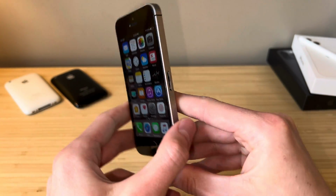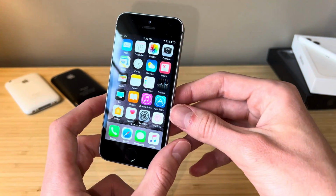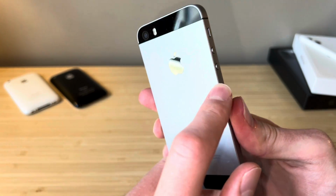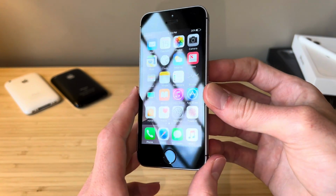And this was a really successful phone. A lot of people bought this. I think it started at $399 or maybe $429, something around there. But great device. This one's in nice condition, 32 gigabytes, space gray. And of course, it's the demo model, which I was not expecting and is super cool to get.